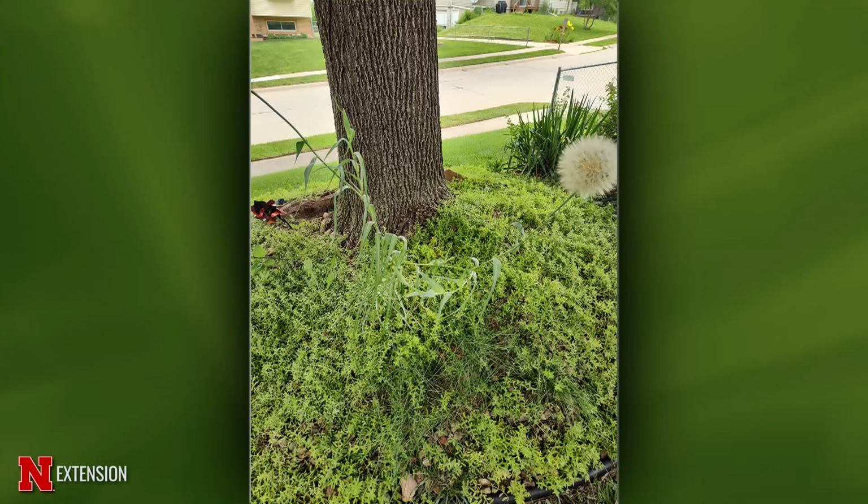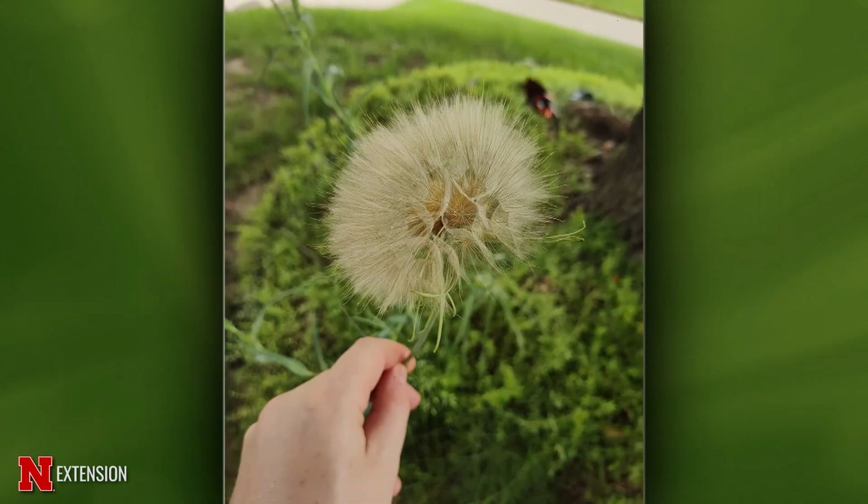All right, thanks, Jeff. 2 pictures on this one. He says this plant is 3 feet tall. It had yellow flowers that closed, and now it has beautiful dandelion puffballs. 2 pics. What is this? Is it something to keep or something to kill? It depends on your sensibilities.